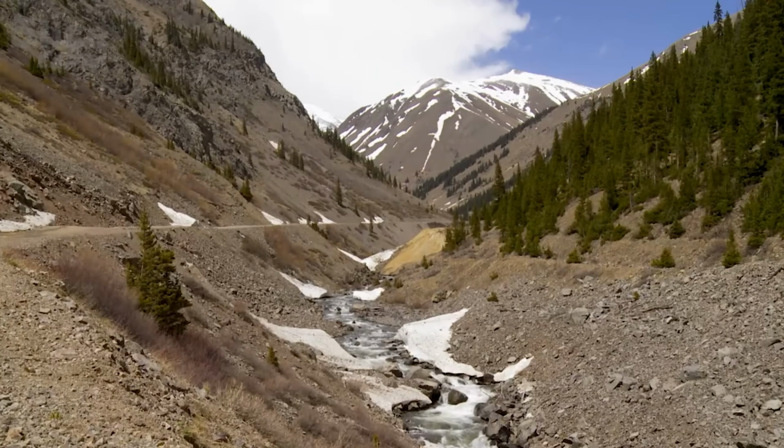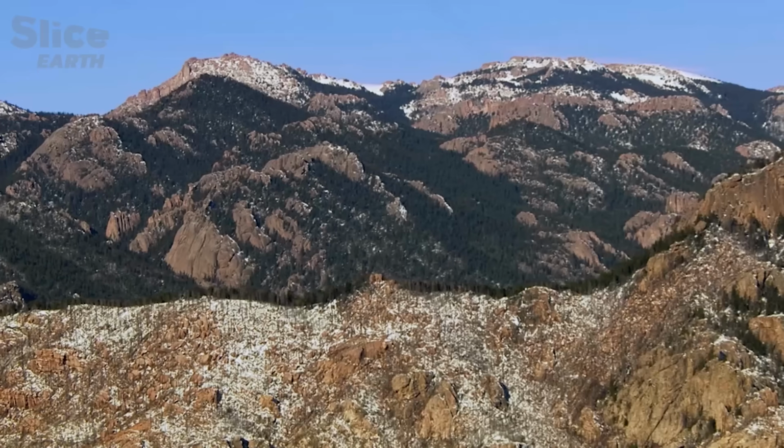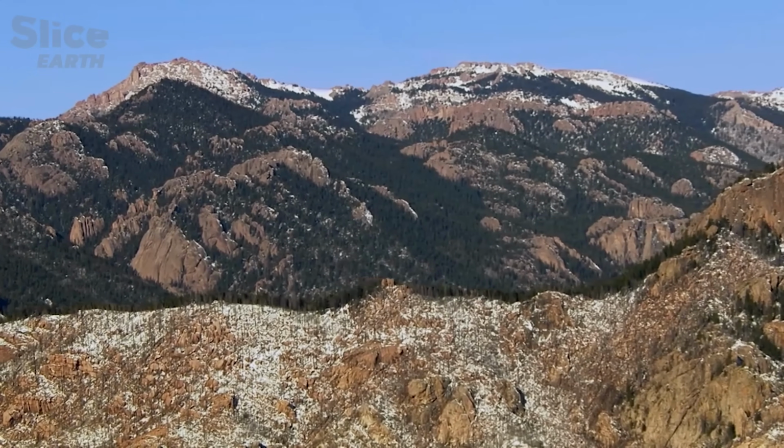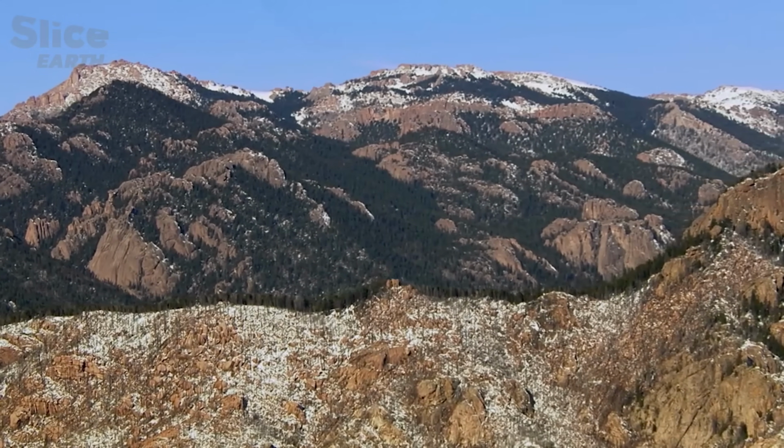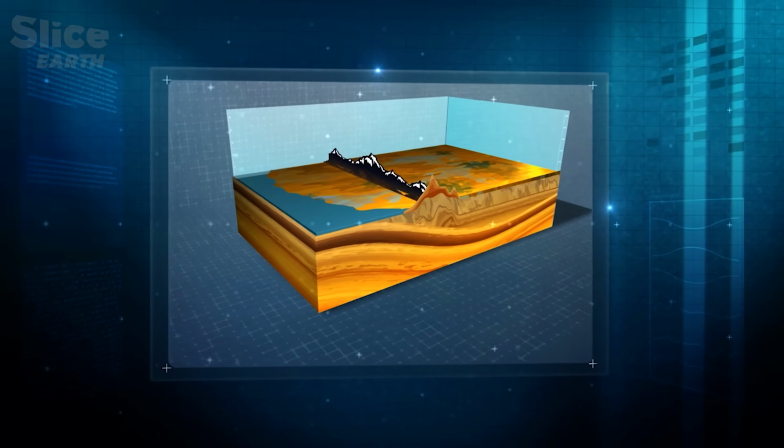Generally, mountain ranges are born at the edges of colliding plates. How then do we explain the presence of these peaks nearly 1,000 kilometers inland? Today, a hypothesis is at last taking shape.